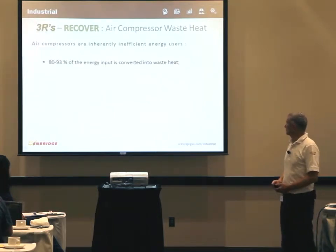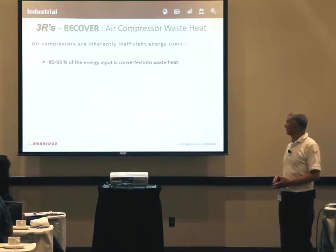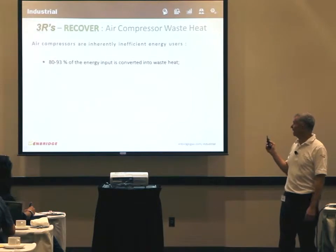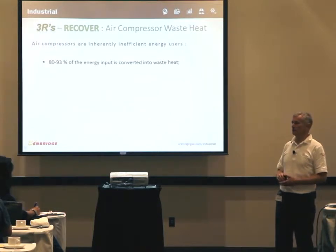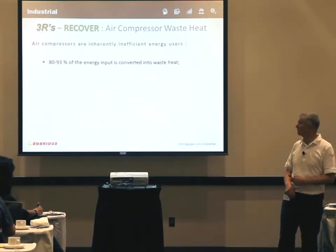So air compressors, for example, recover the waste heat of the air compressors. They're inherently inefficient energy users. 80 to 93% of the energy required to compress that air is waste heat. And there is nothing you can do about it. It's not the fault of the air compressor. That's not the fault of anybody. That's just the way physics works.